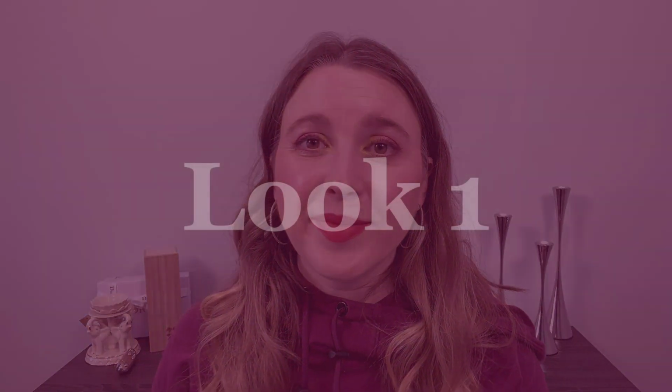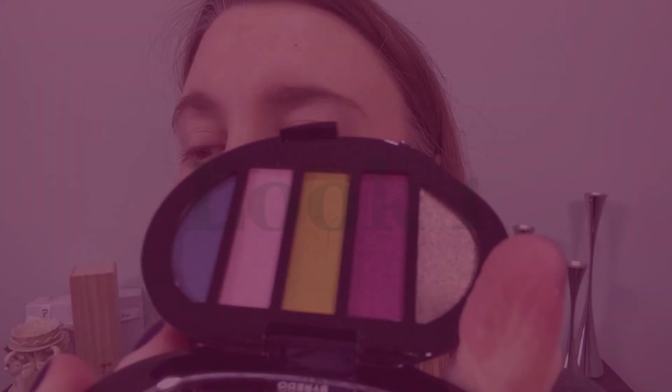So let's take a look at the 3 looks, and then I am going to go over my thoughts on this formula, and we'll talk about how it compares to the other BYREDO shadows. Starting off with the Rapper 15 in this light pink shade. And let's see how this goes on.